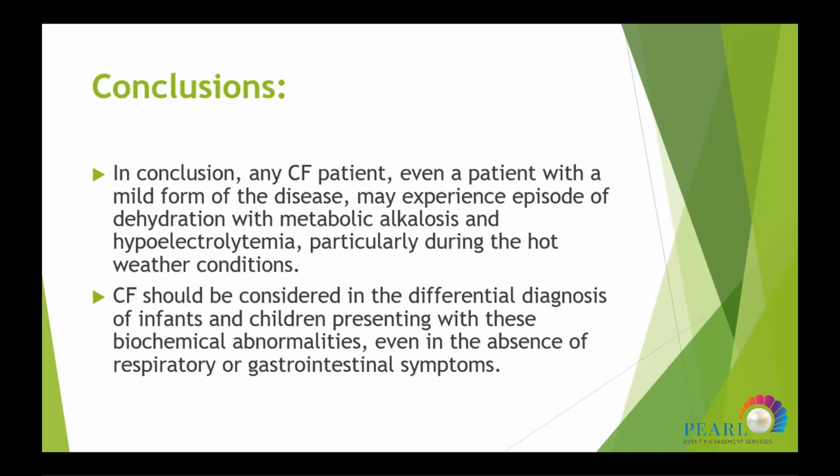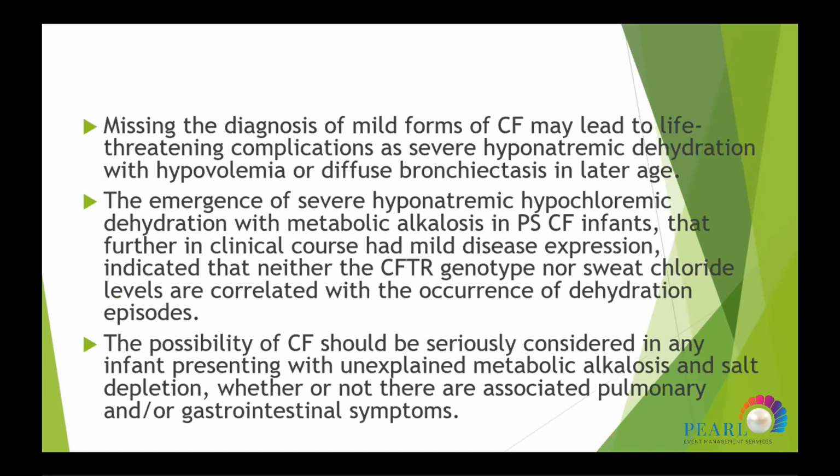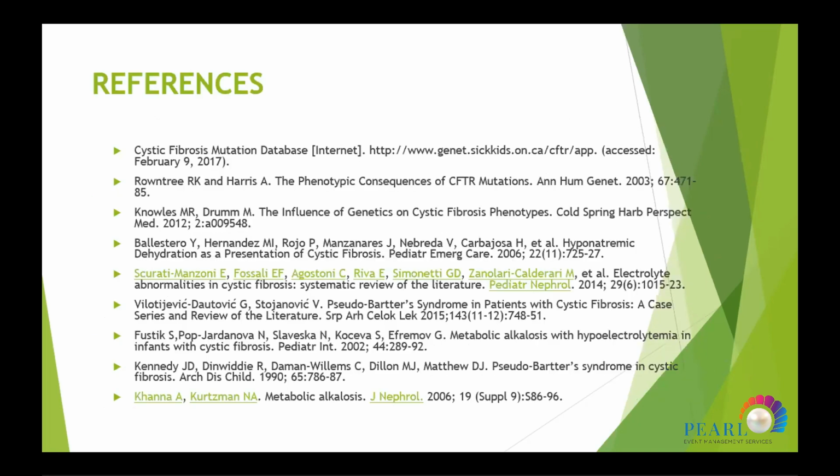In conclusion, in any CF patients, whether mild or with very strong clinical mutations or disease, when we have metabolic alkalosis, we should search for cystic fibrosis. It should be considered when they have these biochemical abnormalities, which can be life-threatening. We should take the possibility of CF very seriously where the metabolic alkalosis is unexplained, and we should test and find out whether there are other clinical signs. Thank you very much.